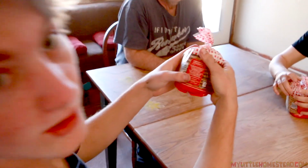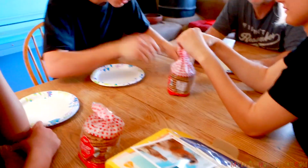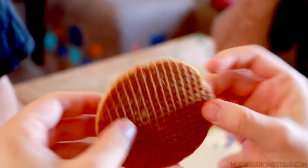Ruben, can you translate for us? We don't know what this says. It said warm. I believe in him. It's like little waffles. I feel like you're supposed to warm them up. Really? Everything's already in them. Oh, they have to come apart.